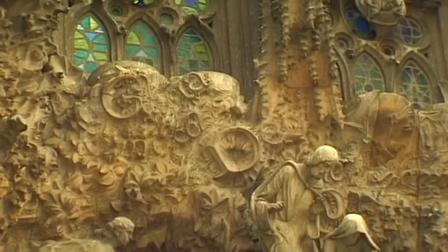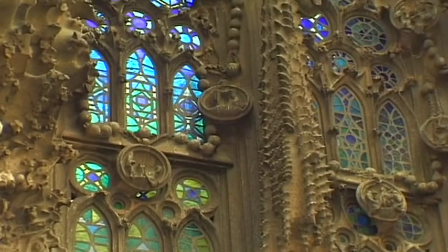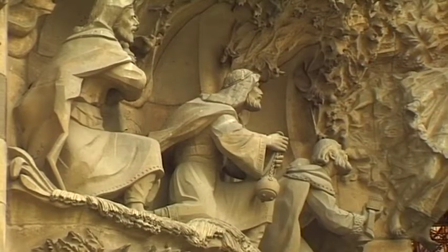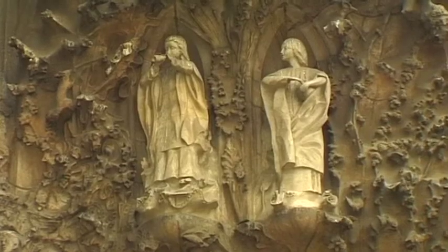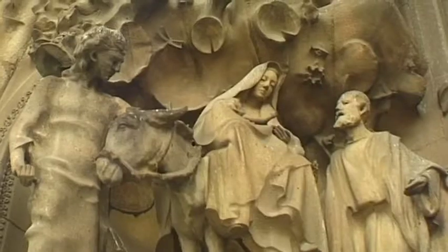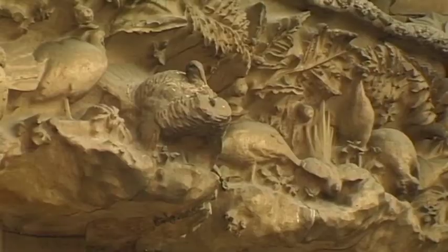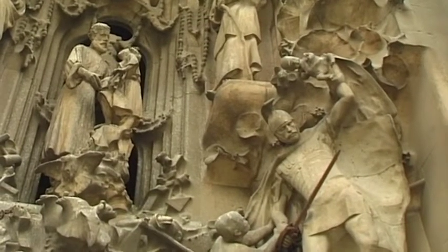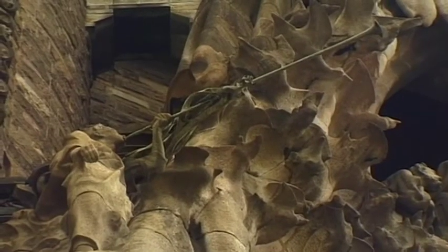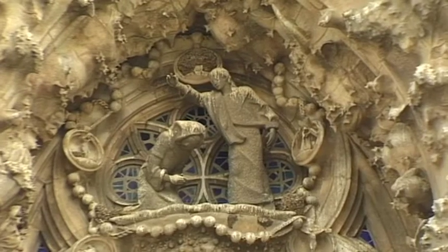The eastern facade, completed by Gaudi, is often referred to as the most ingenious sculpture of the century. All four facades have been designed to depict the life of the Son of God. The fantastic picture language can also be thought of as an illustration in stone of the mysteries of the Catholic faith. The building surprises everyone with its originality.